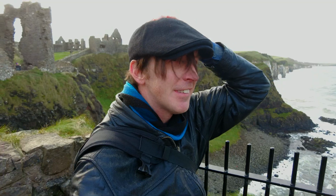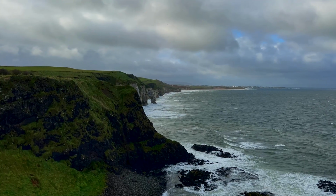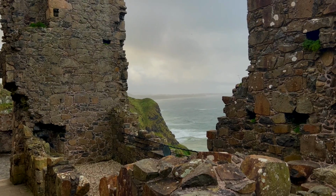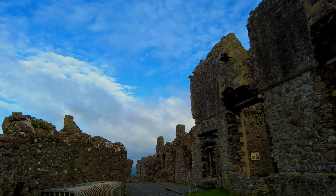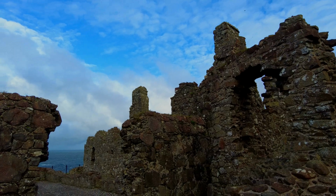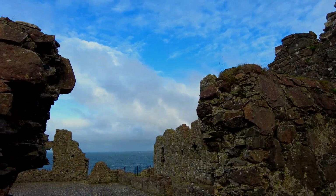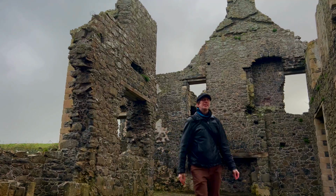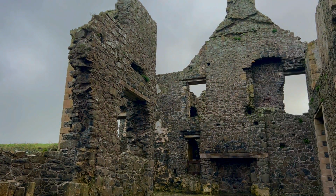Fantastic ruins. It was so windy while visiting these centuries-old cliffside ruins on the North Atlantic. All I could think about was my hat being blown off my head and out to sea, never to return. I just had to keep one hand on it at all times. If this medieval landmark looks familiar, it's probably because you've seen it before in a certain TV show about thrones.